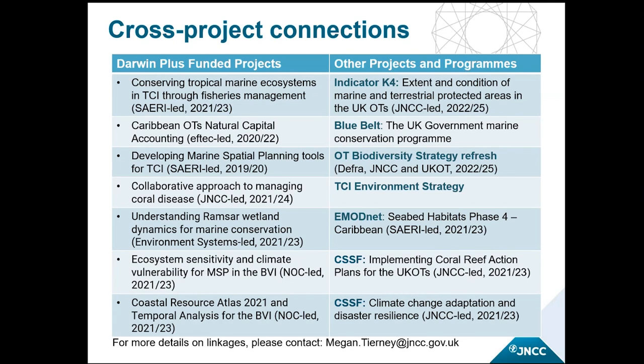So this slide here looks at cross-project connections. I'm not going to read each project out, because there's a lot of information on the slide, but just to give an idea that there are a number of different projects and interconnections. So we have the Darwin Plus funded projects and also other projects and programs.